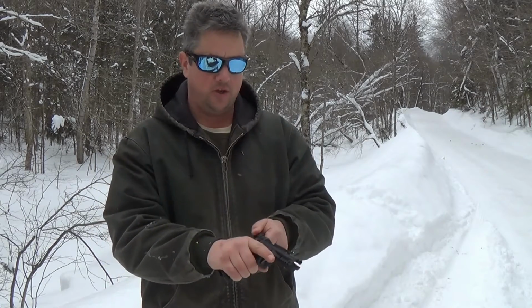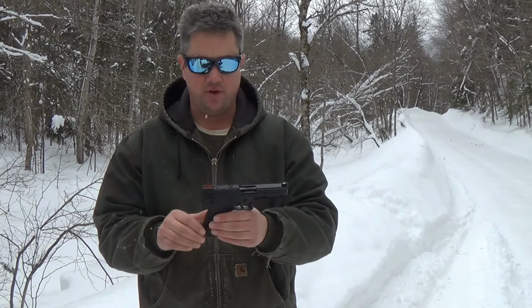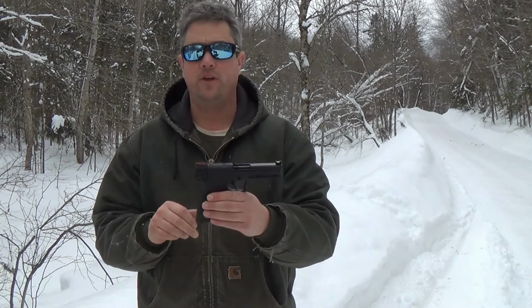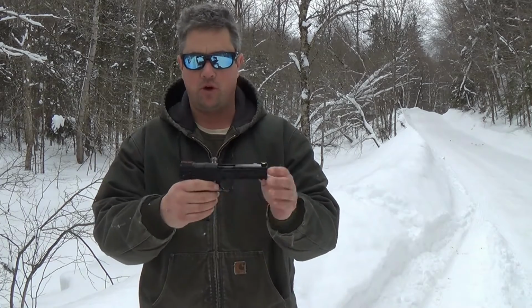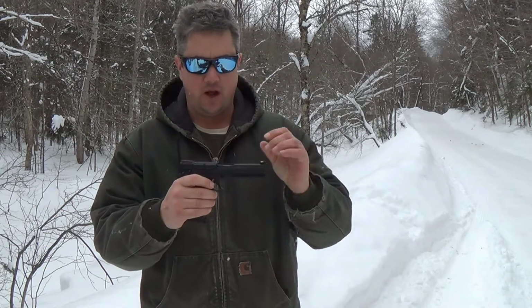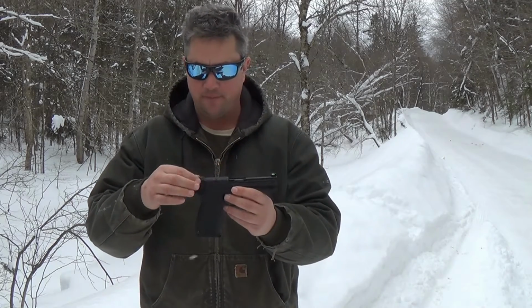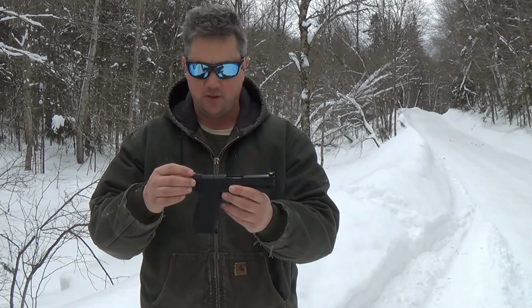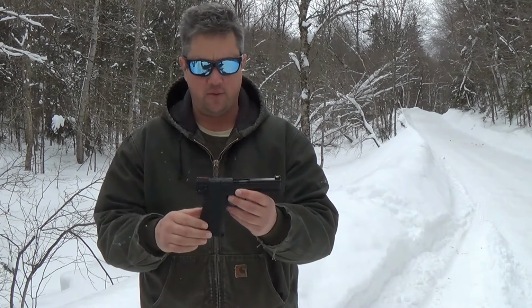And it is unloaded. So basically, this is a rimfire pistol, semi-automatic, striker fired, and it feeds from a magazine that holds 30 rounds. It's a polymer lower with a steel slide and a steel barrel, and an interesting plastic piece on the rear of the slide that's screwed down with 4 screws.